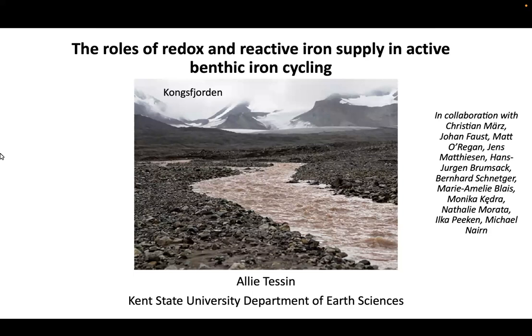Without further ado, I'll introduce Allyson Tessin, who's going to talk about the roles of redox and reactive iron supply and active benthic iron cycle.